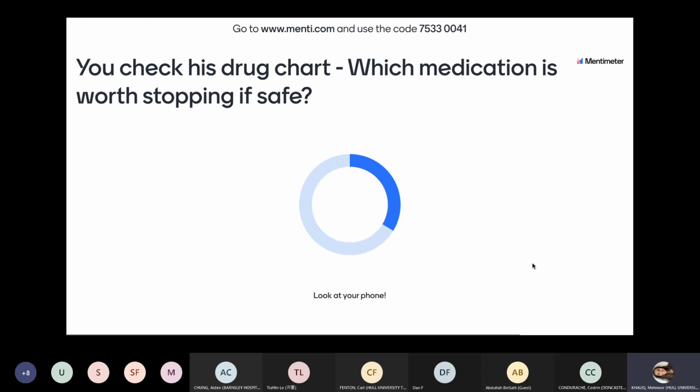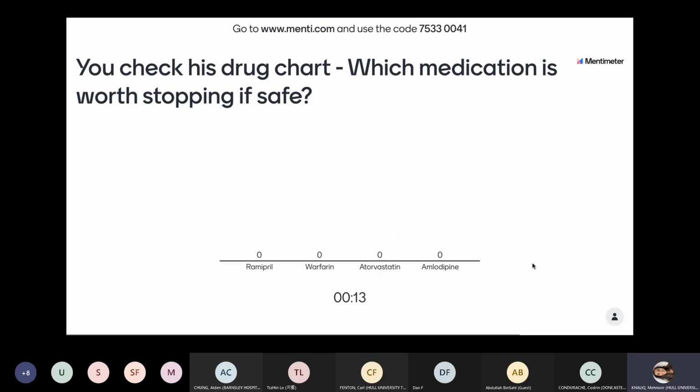Okay, and so just thinking holistically, so you check his drug card. What medication is worth stopping if it's safe? So considering that he has haematuria, great, yeah. So warfarin. Essentially, he's actively bleeding, and warfarin is going to continually thin his blood. So if it's safe to stop his warfarin, remembering earlier on that we said that he has a metallic heart valve, then it's a good idea to stop it to see if that helps stop the bleeding. However, if you've checked his INR and it's not really safe to stop it, then don't stop it because there is obviously a risk of clots.